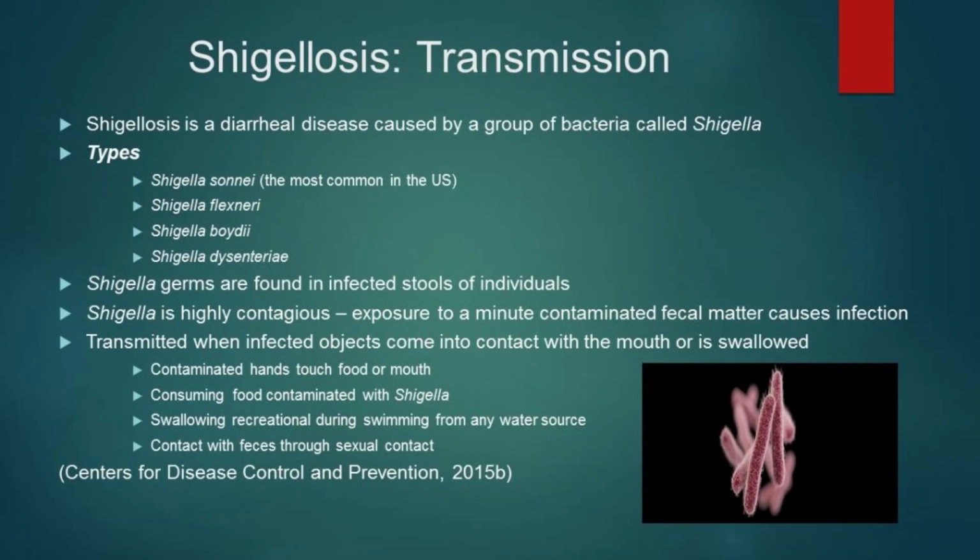Now, let me tell you the causes. Infections occur when you accidentally swallow Shigella bacteria. This can happen when you touch your mouth. Direct person-to-person contact is the most common way the disease is spread. For example, if you do not wash your hands well after changing the diaper of a child who has Shigella infection, you may become infected yourself.